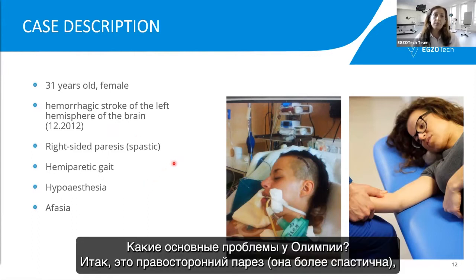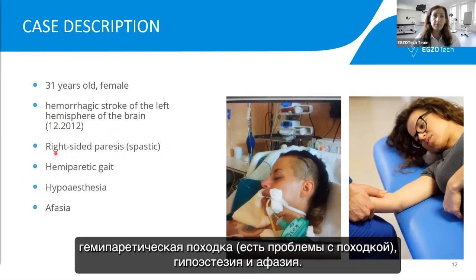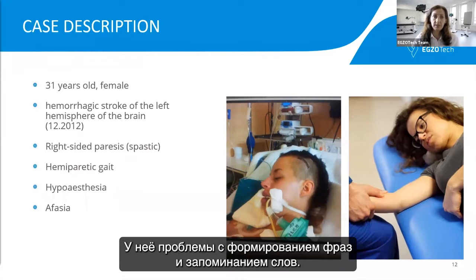What are the main problems which we have with Olympia? So right-sided paresis, and she's more spastic. Hemiparetic gait, she has some problems with walking as well. Hypoesthesia, and aphasia. She has some problems with forming phrases. She has some problems with memorizing words.